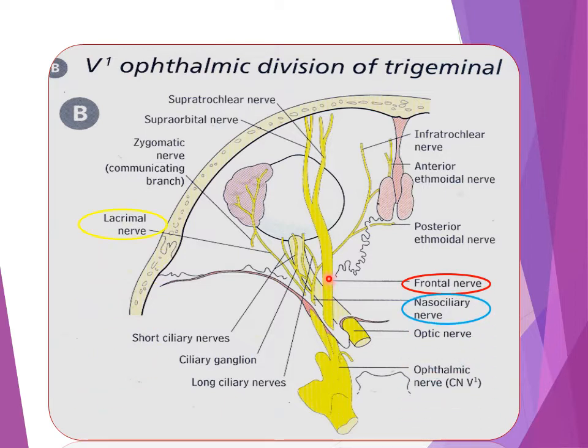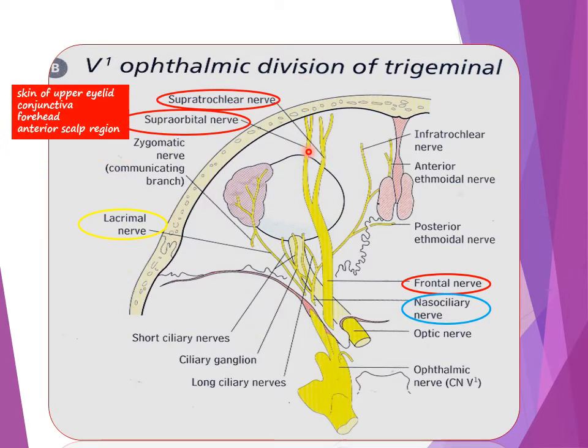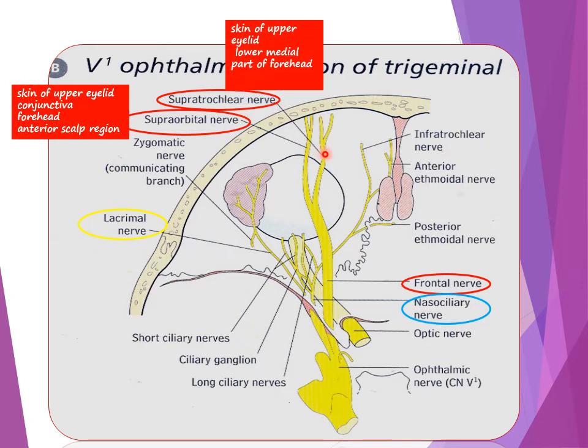The frontal nerve is the largest branch of the ophthalmic nerve and it is divided into supraorbital nerve and the supratrochlear nerve. Supraorbital nerve supplies the skin of the upper eyelid, conjunctiva, forehead and the anterior scalp region, whereas supratrochlear nerve is the smallest branch and it supplies the fascia of the upper eyelid and the lower medial part of the forehead.